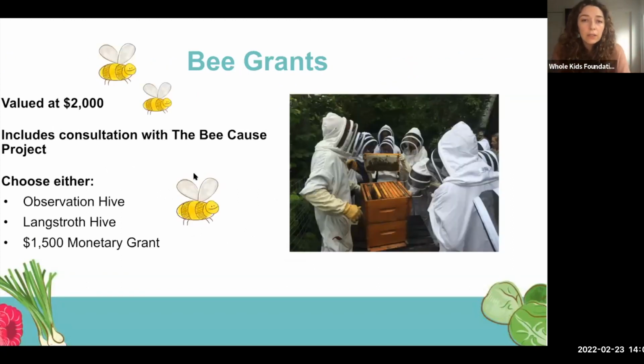And then to share a little bit more about our Bee Grant. So sharing more detail about the Bee Grant specifically, because it's such a good complement to our Garden Grant. In the past, we ran them at the same time, and while that's changed, we still find that they make great supplements, and that a lot of schools interested in one of the grant programs is also interested in the other. So we do our Bee Grant program in partnership with the Bee Cause Project.